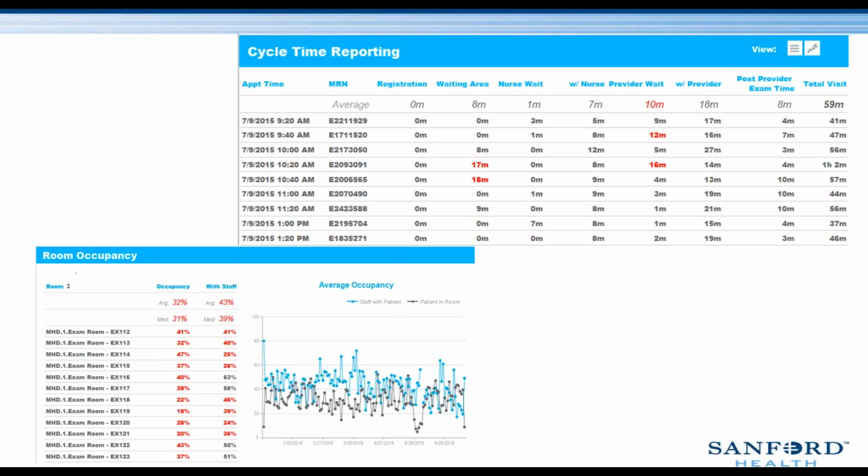Next was our data validation. We did some direct observation to validate the data to make sure that things were looking close to what the data was reporting. Then what we can do with the data is really identify some opportunities where we can take some action or make some decisions, and then finally, of course, we'll take action and measure the impact.